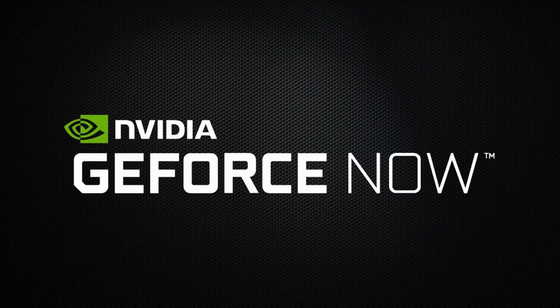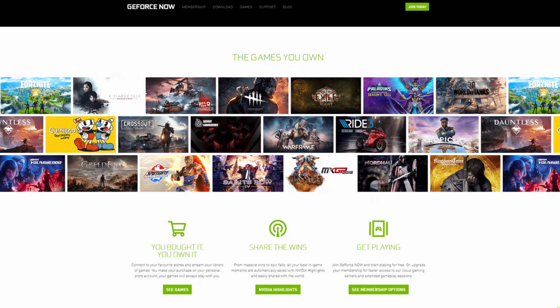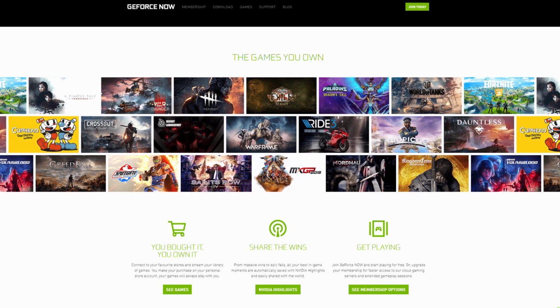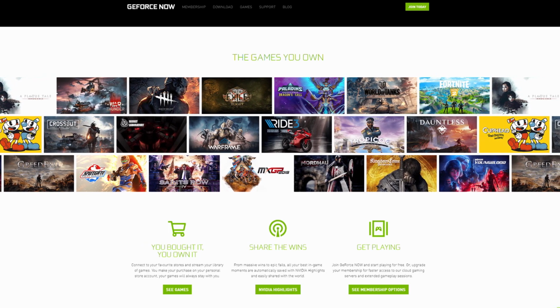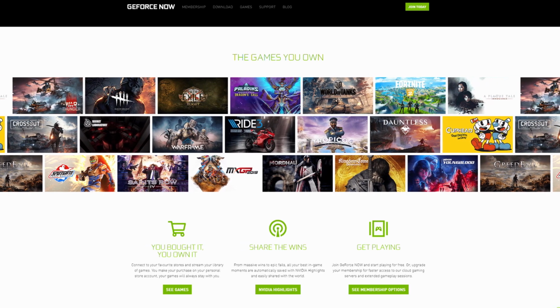Enter Geforce Now. This allows you to do just that, turning an old system into a gaming beast. You don't need to download anything, just log in and you have the games that you have already purchased. And you can stream it directly from Nvidia. Too good to be true? Yeah, well, there's a catch.